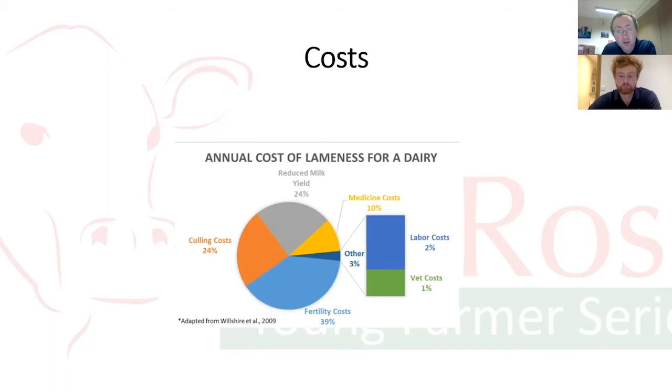So it's really, really important to try and prevent these cases rather than treat them. Treatment is necessary, and we're always going to have to treat some lame cows, but actually preventing these cows from going lame in the first place has some huge knock-on benefits in how long we can retain them in the herd, and how we can reduce the overall levels of lameness.